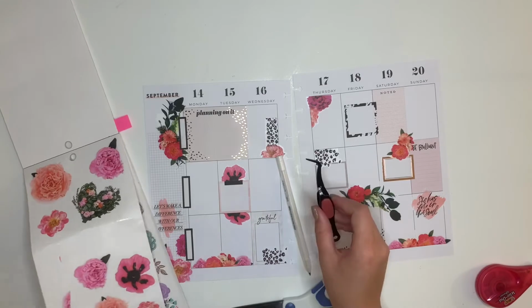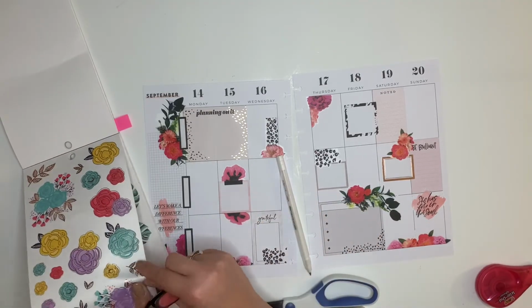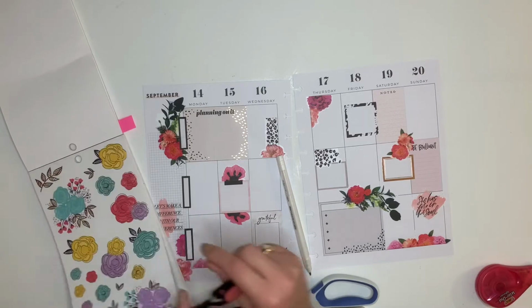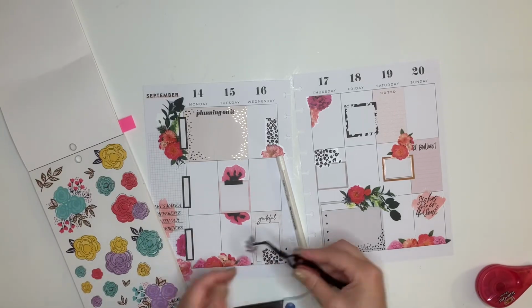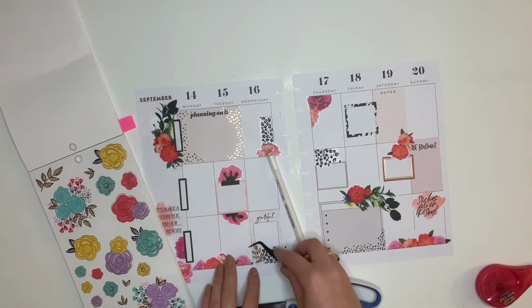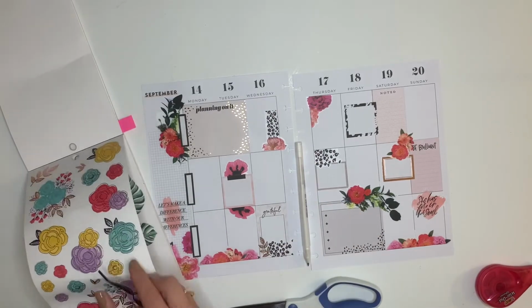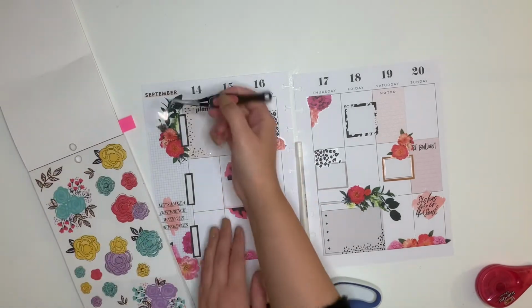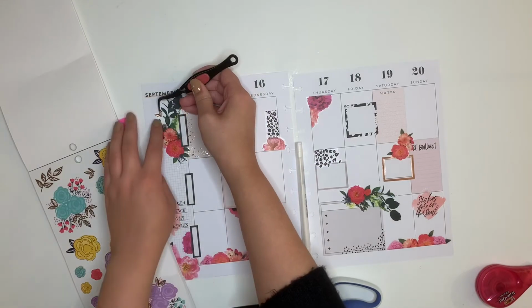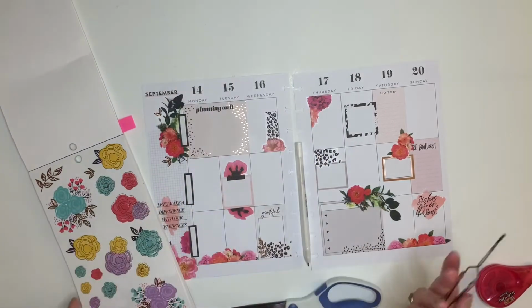Oh, this is game changing. This is rose gold, and I talked about that earlier. These are rose gold. This is perfect. So I'm gonna overlap this cheetah print so it kind of goes with the theme a little bit more. And then these I'm gonna intersperse. There's some little bits of white out right here that were kind of bothering me, so I'm covering it up with that. Lovely.